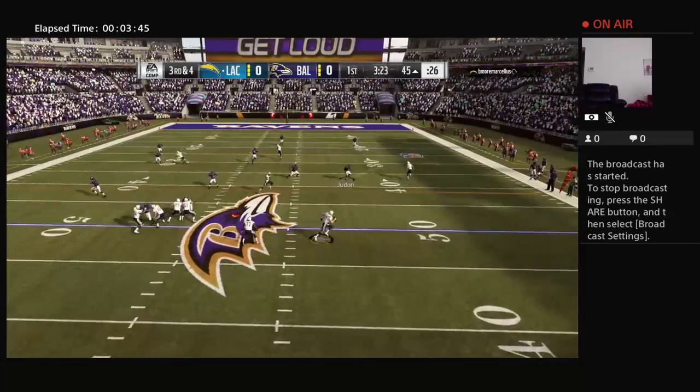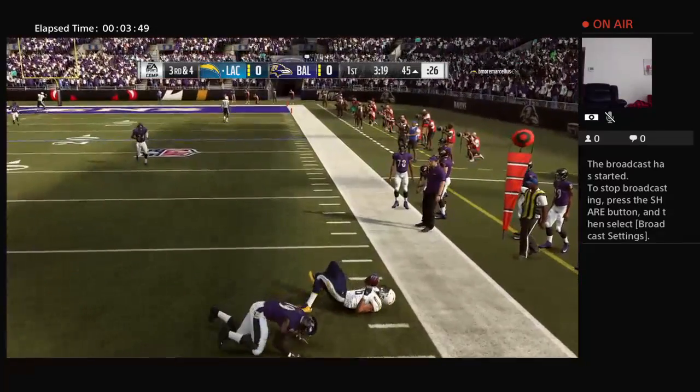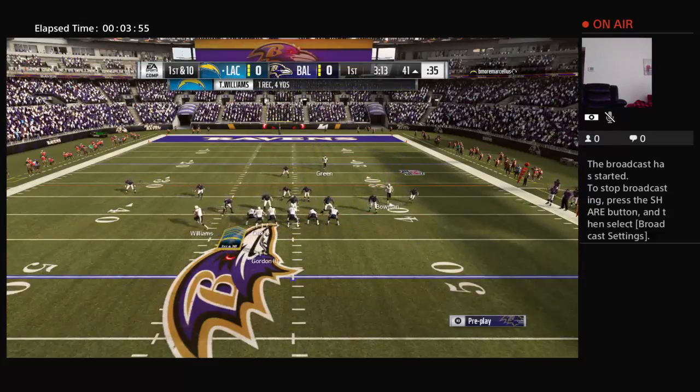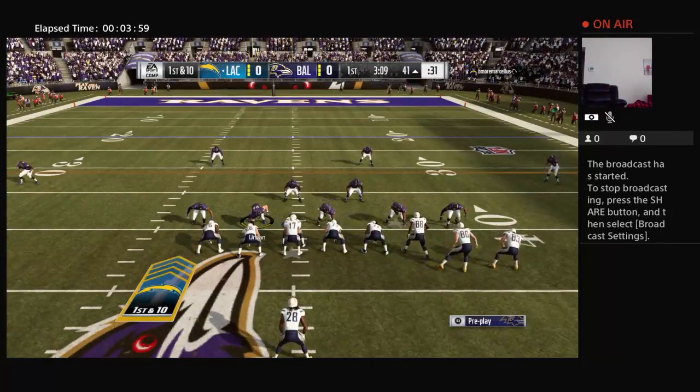Here's Rivers. Flush to his right. Throw right side, complete to Williams. And he will have first down yardage as he's brought down at the 41. It'll be a pickup of 4, good enough to earn him yet another first down.